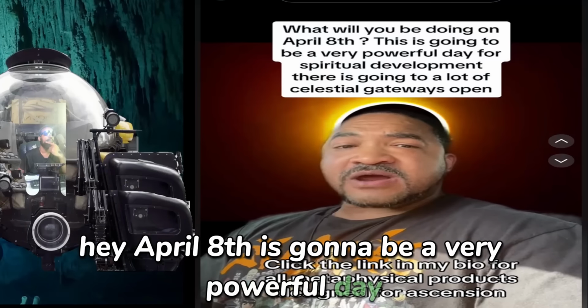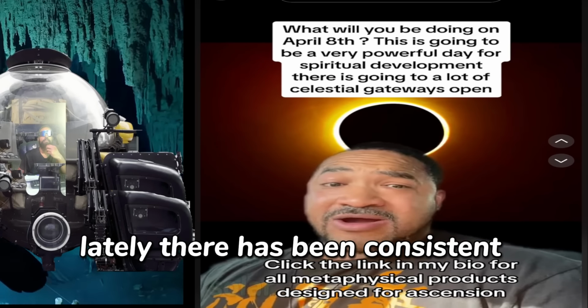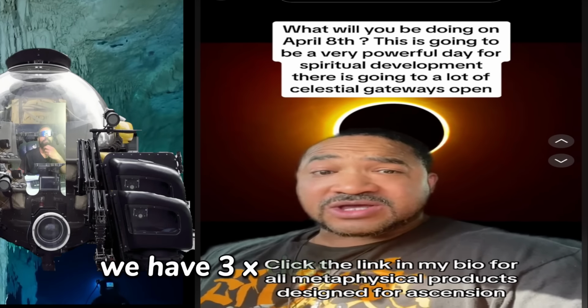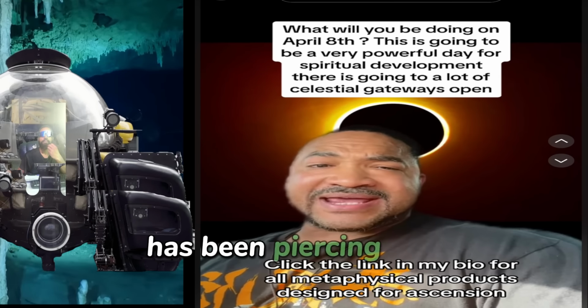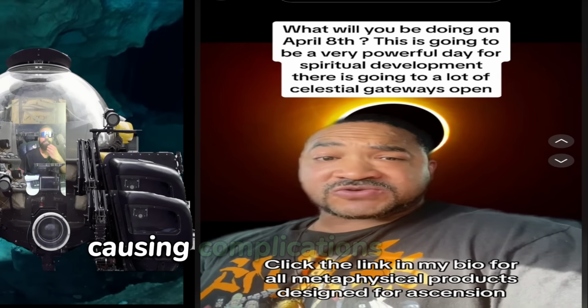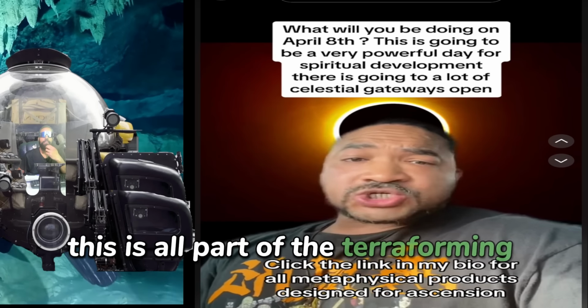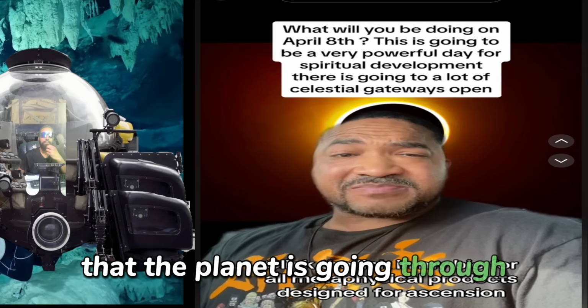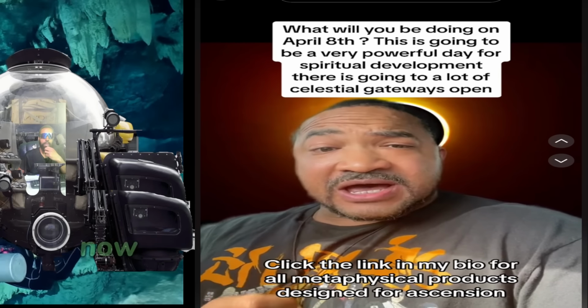April 8th is going to be a very powerful day in regards to spiritual energy. Lately, there has been consistent solar activity. We have 3 X-class solar flares back-to-back. Gamma ray radiation has been piercing our magnetosphere, causing complications in our electromagnetic grid. This is all part of the terraforming process that the planet is going through. Cosmic energy will have an effect on everything on the planet.